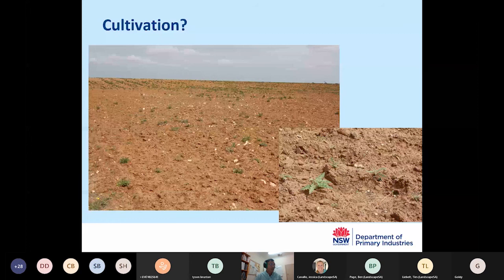And there will be the question: is cultivation going to be effective? My answer is: if you only rely on cultivation, you're going to make things worse. Certainly, we have to follow with rigorous herbicide applications, because the cultivation will break the roots into pieces, and you will have Silverleaf Nightshade come up like this.